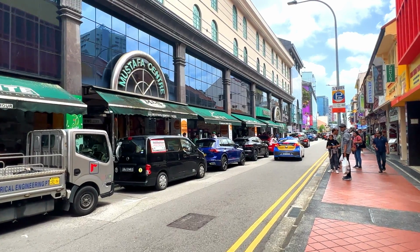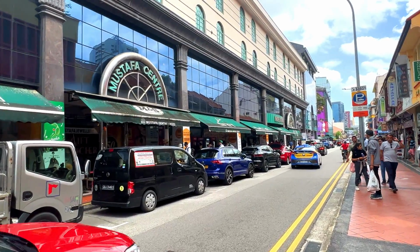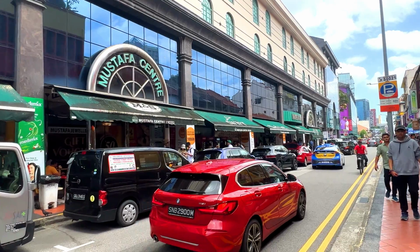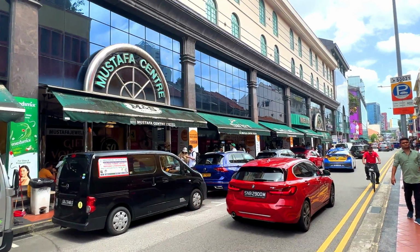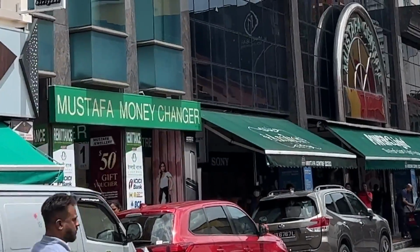And this building is so huge, it spans across a few buildings together, and it is almost like 5 to 6 floors in each building. So it's huge and it's very popular both for locals, tourists and Indians, because you can find and buy a lot of souvenirs and gifts from here. And the money exchanger is quite popular as well, because they give you one of the best exchange rates in Singapore.